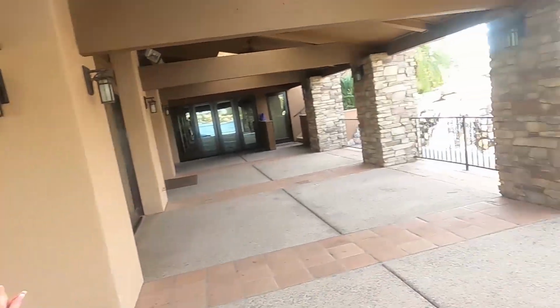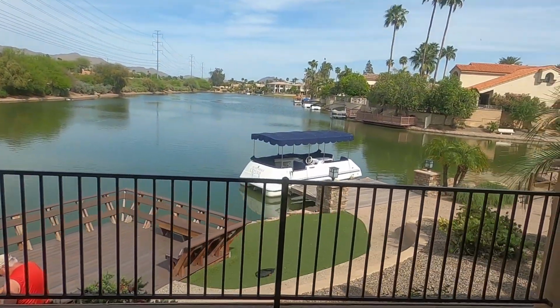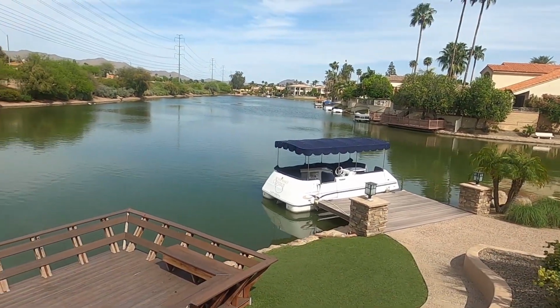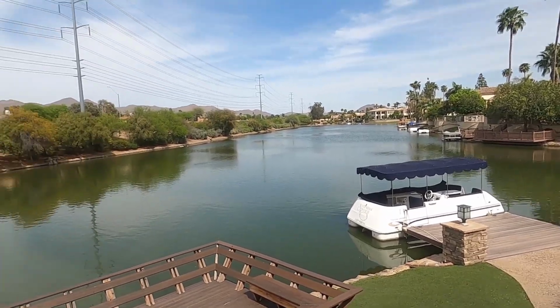Now this lake, and all the lakes here in Scottsdale, they're electric motor only. So it's not like you can have a go fast boat or anything like that here. No, and plus these lakes, even though they are waterfront, are quite small. So you wouldn't really want a go fast boat anyway, because there's no real place to use it. But it is just lovely out here with this view we have right behind us into the water. There's not a whole lot of places in the Scottsdale area where you can be right here on the waterfront.